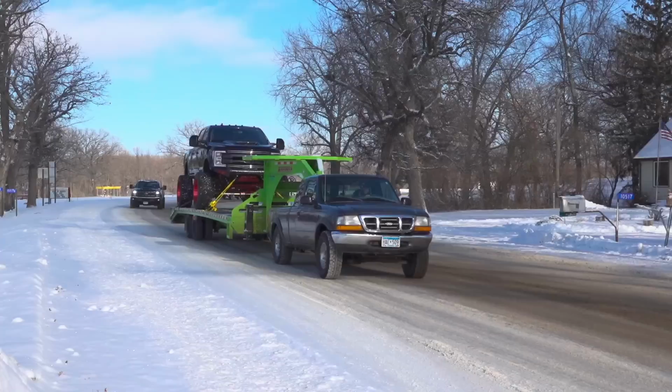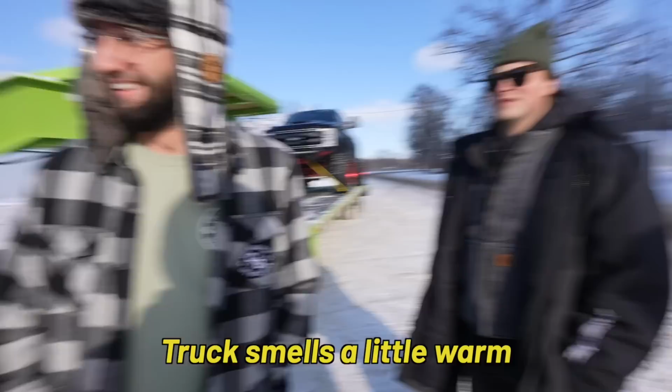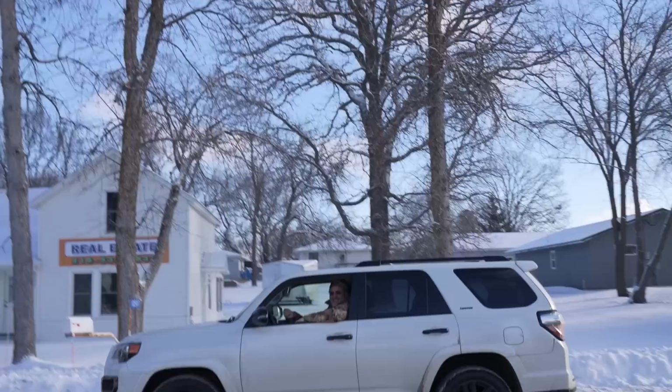This thing tows better than the SEMA truck. Dude, I was in the lowest gear possible, just trying to make it. It works. The truck smells a little warm. Yeah, Tim said hot. It was burning all the carbon. Oh, you can just smell it. Yeah. What does that mean? Just cleaning it up. Yeah, this is actually good for your truck, Mike. That's pretty sweet.